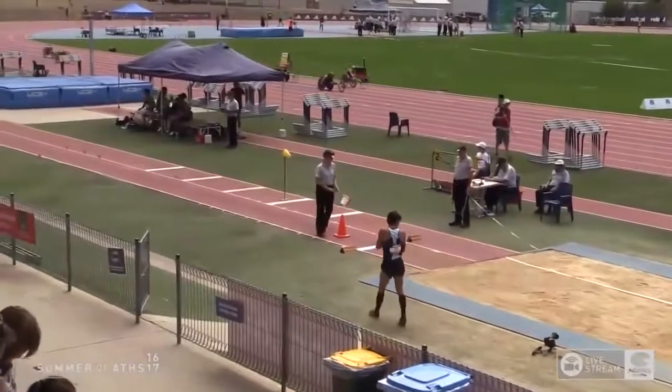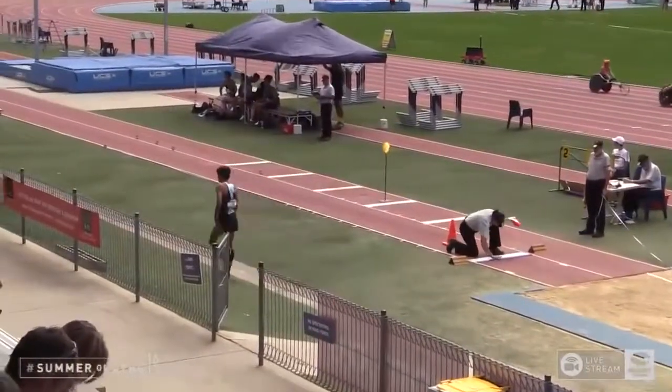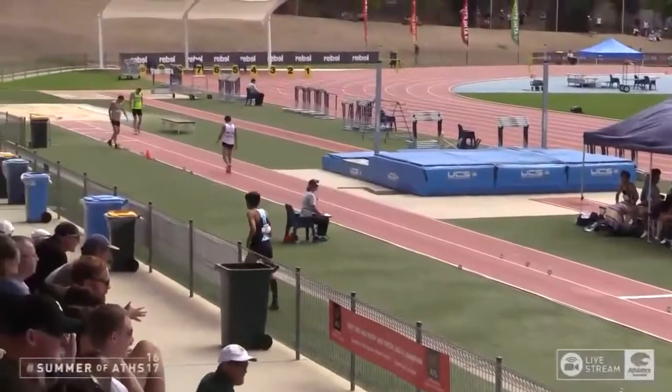Wind and unfortunately a foul as well. We might see this follow the same trajectory as the girls did earlier. First few rounds just feeling out the wind conditions.